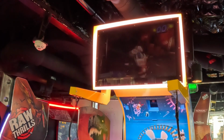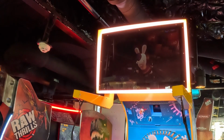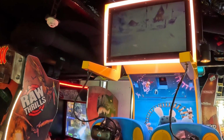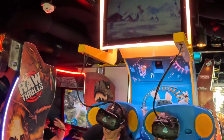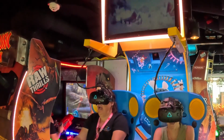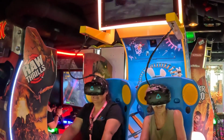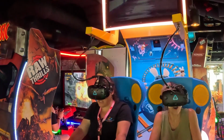Watch out, girls. I think this rabbit is trying to mislead you. The chair in this game is going to move you forward, backwards, sideways, and even shake you around to make it feel like you're really there in that game with that old rabbit.